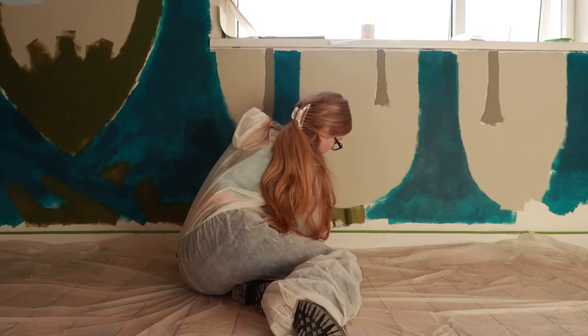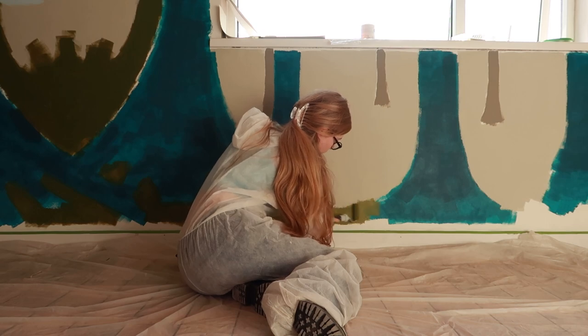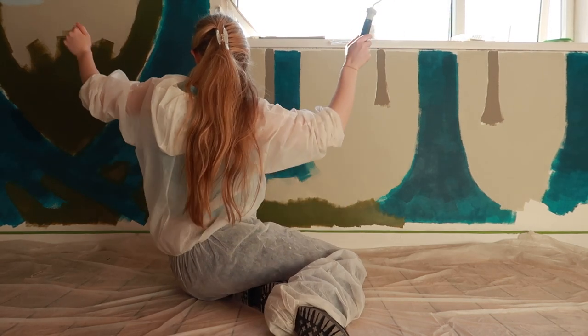For the rest of the day, I continued to paint and blocked out a bit more of the mural before leaving it. And obviously had a little bit of a boogie.